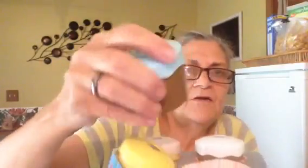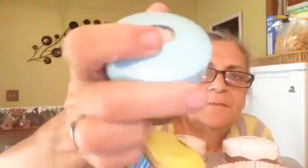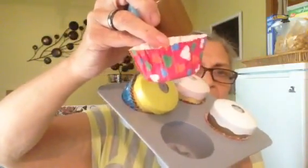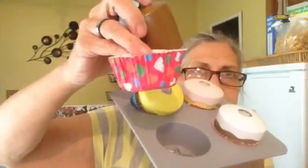And here is another Melissa and Doug. Let me take it out of the package. It's a little set for your child or whoever to make pretend cupcakes. There are these little pretend cupcakes and these little cupcake holders. I know there's a word for that and I cannot remember.